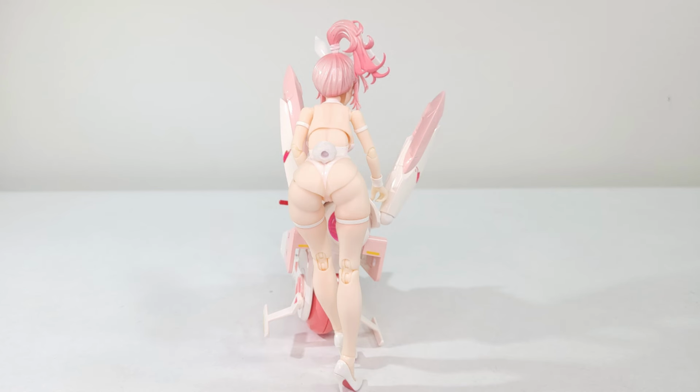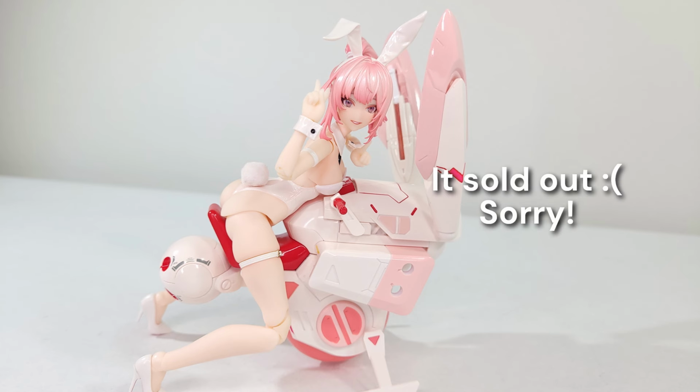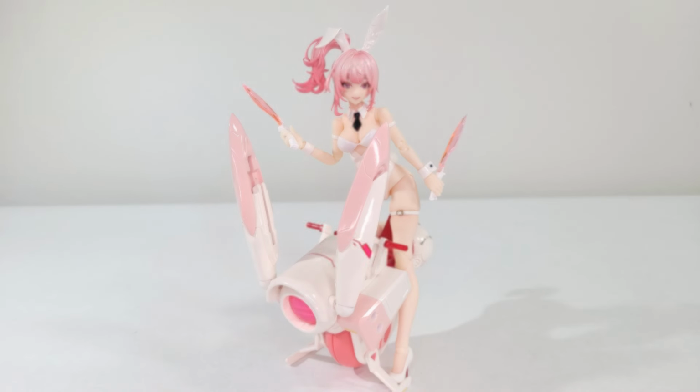I'm not sure about the additional accessories. I think those were just exclusive to some websites. I know AmiAmi has them available, so if you want to get it there, you definitely can.